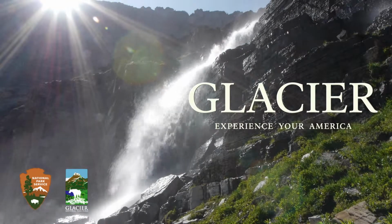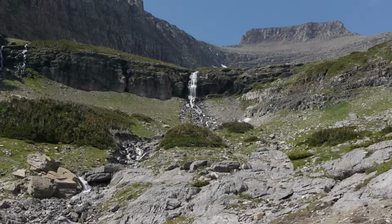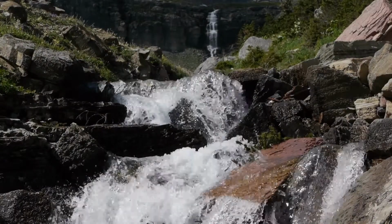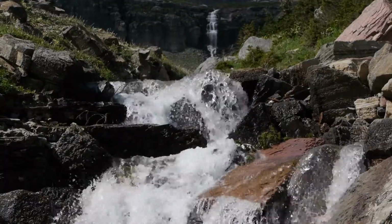Surrounded by carpets of wildflowers during the summer, Lunch Creek flows down a natural rock staircase from the striking backdrop of Pollock Mountain. It was named for its popularity as a lunch stop for early visitors to the park and remains a popular stop on the road today. No formal trails exist here, so please enjoy the area from the paved parking.